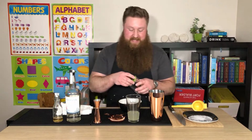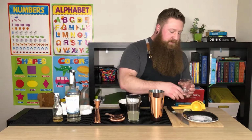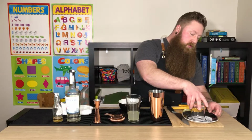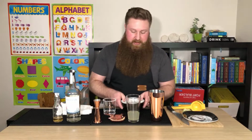Use your spent lime to get a little bit of that juice so that you can salt rim your glass. We're using a rocks glass here. You can use a margarita glass, but I like these guys. And I like it heavy on the salt too.